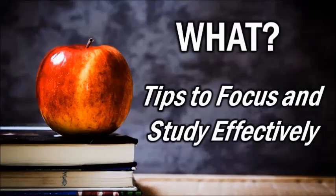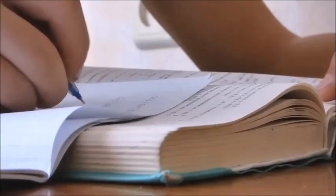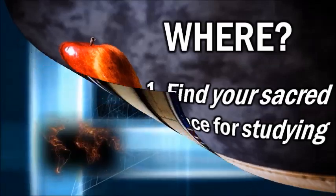Before we get into the test questions, I want to share these tips on how to focus and study effectively. These are very helpful, especially when preparing for the licensure exam, where you need concentration and focus to absorb all the concepts you need to review. Tip number one is to find your sacred space for studying.